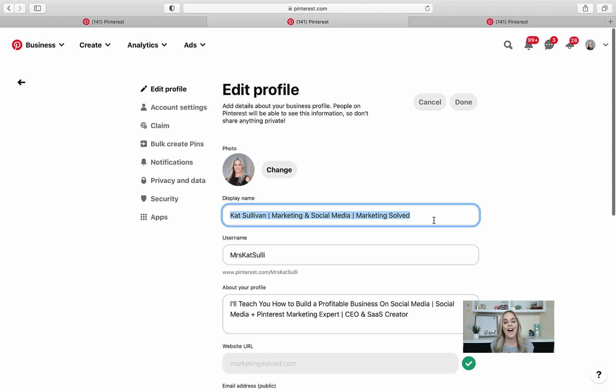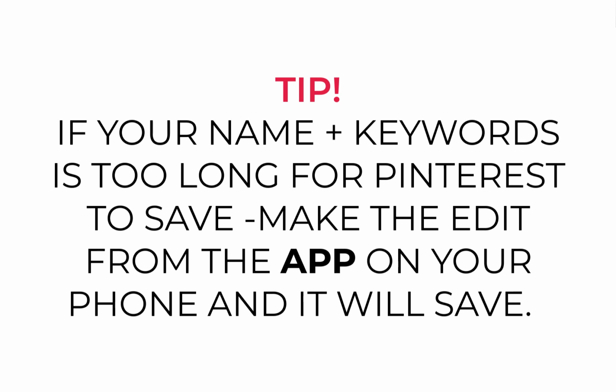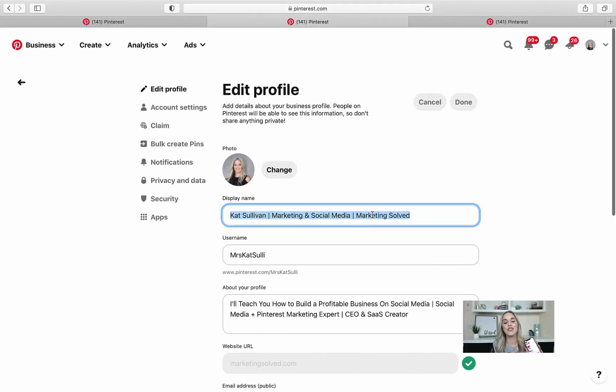Now, I'm going to give you a bonus hack because a lot of people have an issue trying to make their display name have all of their keyword phrases. So here's what you do. If you run into an error and it says, hey, your display name is too long, we can't save it, which has happened before, all you're going to do is make this edit inside of your Pinterest app and go into your settings, and you can edit the name from here. And that's actually how I got my display name to save, by using my phone. So there's a quick little bonus hack for you guys.